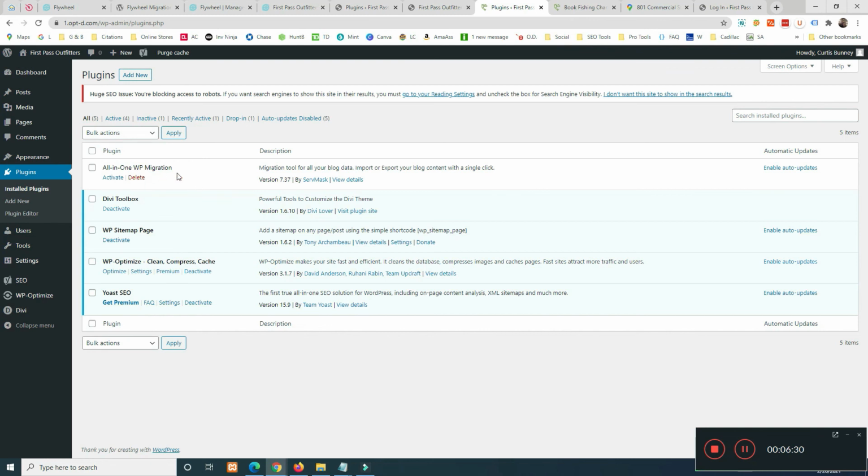This is how we migrate websites. Just these right here accomplish absolutely everything we need as far as help from plugins, and we don't even really need a lot of these, but they do make things a lot easier, and they're great high quality plugins that we're not worried about any security risks or anything breaking or anything like that. So that's that.